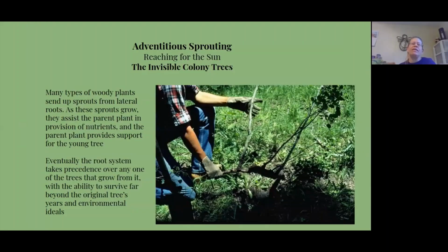very old. The other type of adventitious sprouting is what I call reaching for the sun. And they are the invisible colony trees because, of course, roots, you don't usually see them unless it's like the banyan tree. And they will send up the sprouts, or suckers as they're sometimes called. And they assist the plant to provide nutrients. The parent plant can provide support for the younger tree, and the younger tree can rejuvenate the older tree.